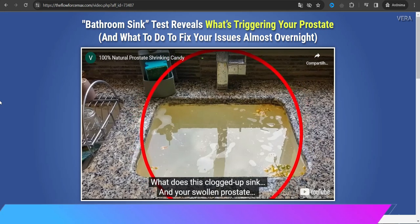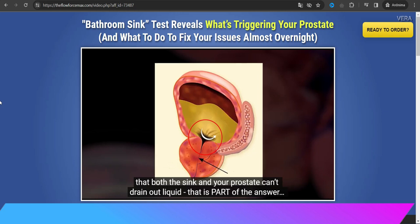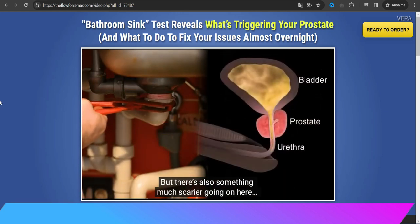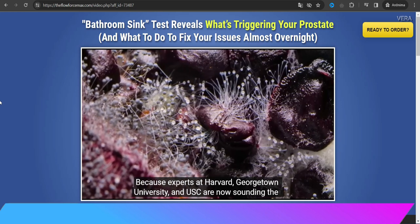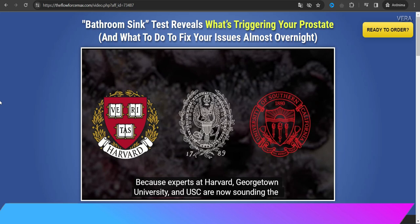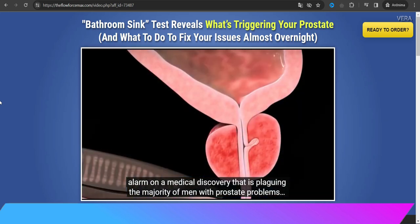What does this clogged up sink and your swollen prostate have in common? If you're thinking that both the sink and your prostate can't drain out liquid, that is part of the answer. But there's also something much scarier going on here, because experts at Harvard, Georgetown University, and USC are now sounding the alarm on a medical discovery that is plaguing the majority of men with prostate problems.